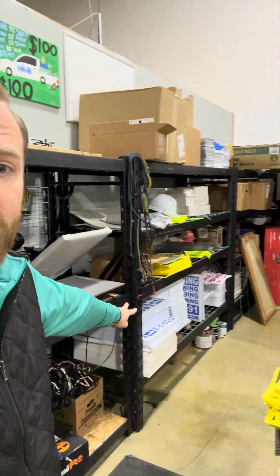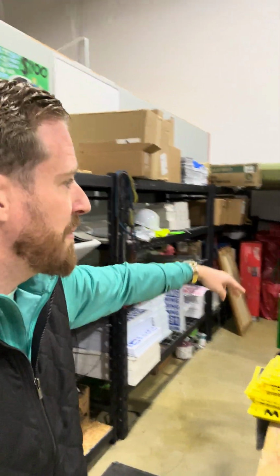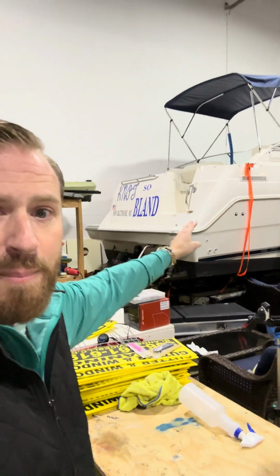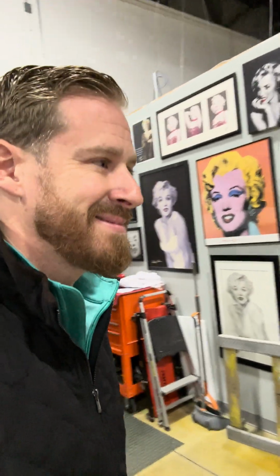Maybe. This is a bunch of our yard signs here throughout. Tons of yard signs up there. Doing some work on the boat, just polishing up this year. All that good stuff. So we just got a lot of stuff. This is my Marilyn Monroe wall. And so that definitely has changed quite a bit since the last time I've seen you guys.